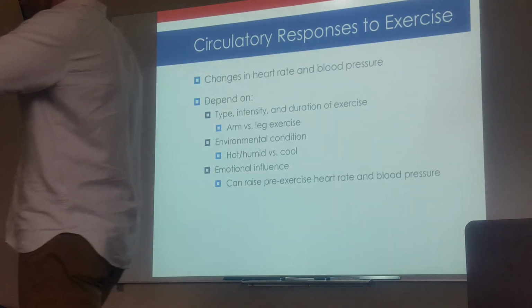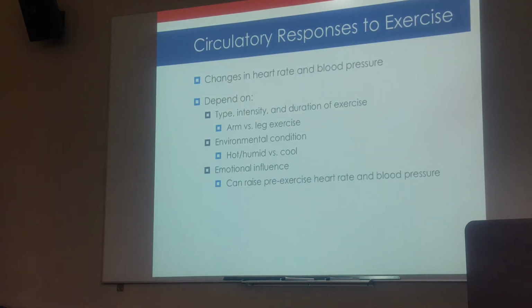Okay. A few more slides and then we're done. By the way, Dr. Davis didn't tell me what to lecture until about 8 o'clock last night. So, just so you know, it's not just you guys that he keeps in the dark.